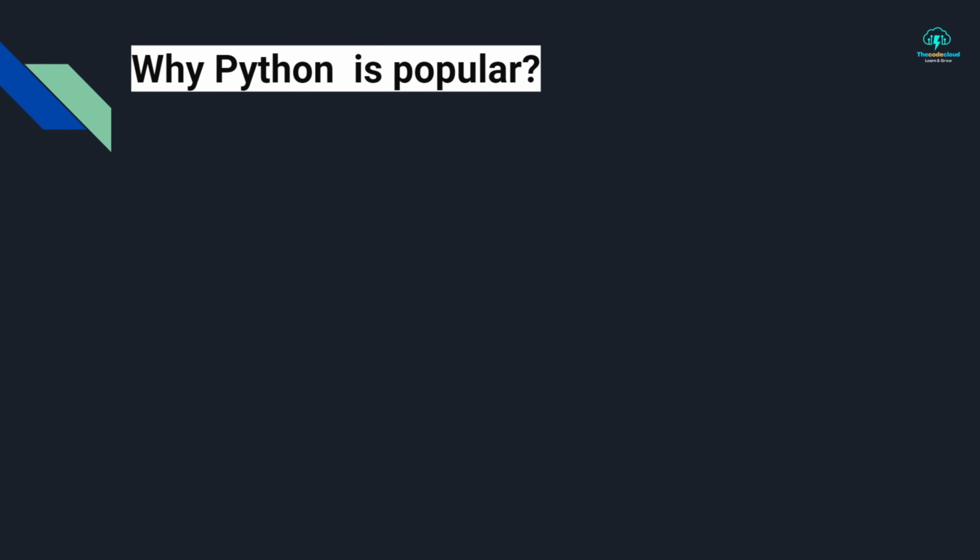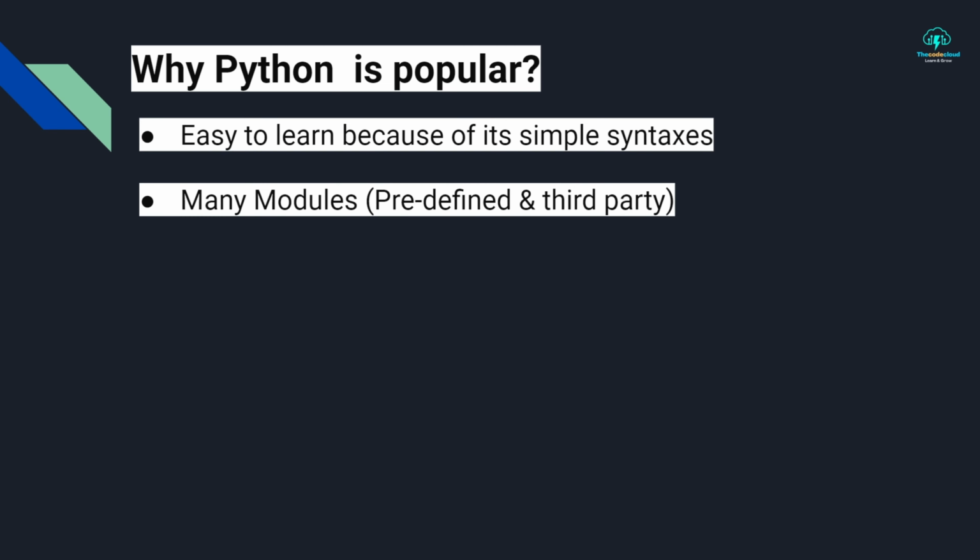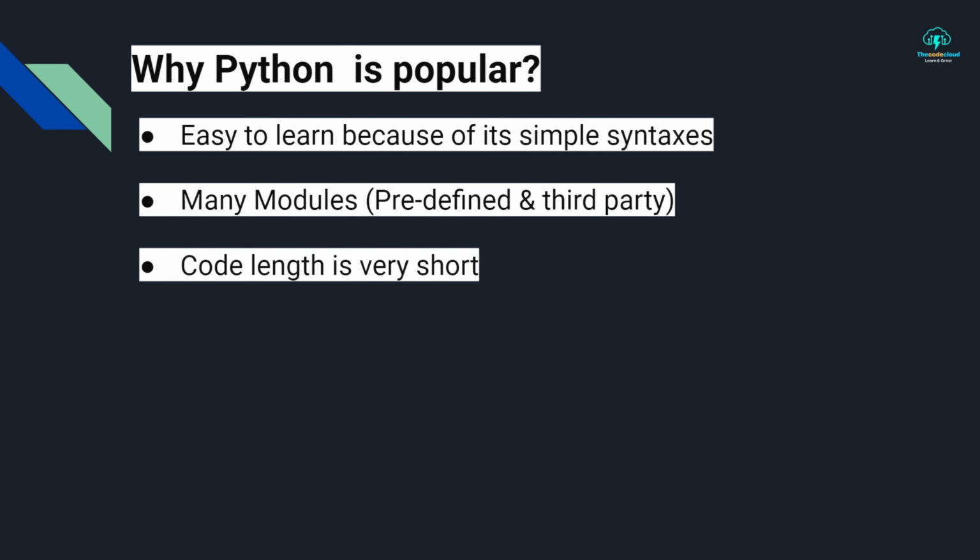Why is Python so popular? The first point is it is very easy to learn because it has very simple syntax. There are a wide variety of predefined and third-party modules available. That's the reason the Python program length is very short. There are a lot of modules available that you can just import and use in your program.